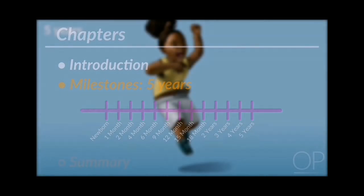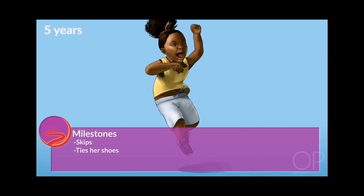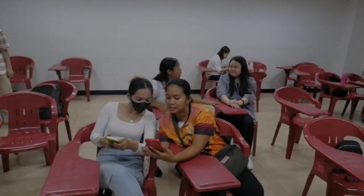5 years. As she prepares to enter kindergarten, she is skipping and tying her shoes. She can draw a triangle and print her first name. She draws a person with the head and body parts, and she knows her left from her right. She is ever curious, asking questions about what a word means or why we do things. She can follow a 3-step command and knows her address, birthday, and phone number. She answers more complex why questions. She can name the alphabet and count to 10.